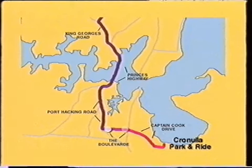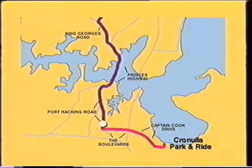At the major roundabout at Port Hacking Road, turn right, following the signs for Port Hacking Road North and continue straight on. After you've passed Bellingara Road on your left, the route is identical to Regional Route 7A, Miranda to Homebush Bay.